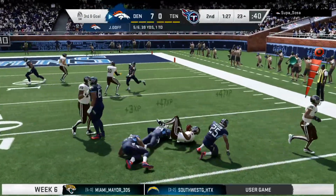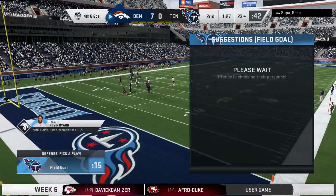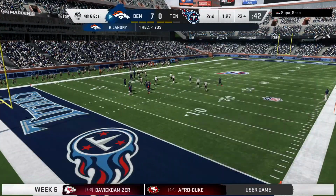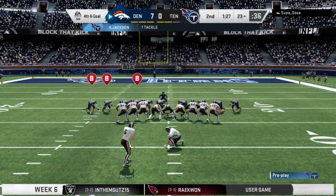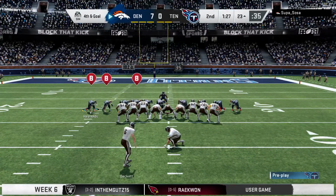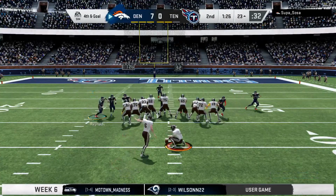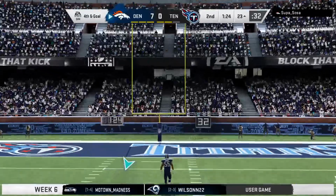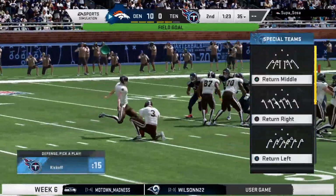And the reinforcements come in as they're going to stop him behind the line. The Titans going to use the first of their timeouts as they'll head to the sideline and talk over what to do next. And his kick is good. And the lead moves to 10-zip.